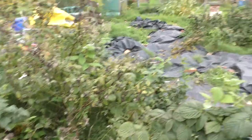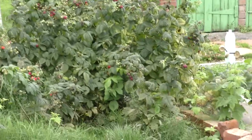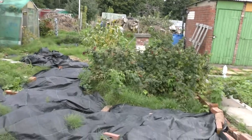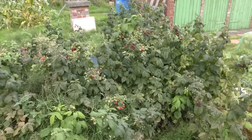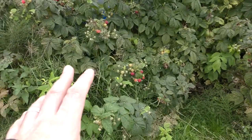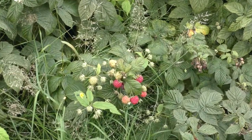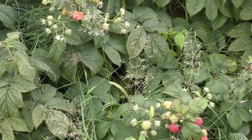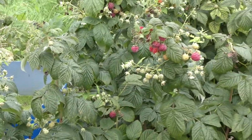Now the autumn raspberries, you can see those over there. Let's just go a bit closer to them. The ground's actually quite uneven where I've not finished levelling it off. These raspberries have done very, very well. I mean, look at the amount of fruit just on that branch there. There's absolutely loads. I've had lots and lots of fruit off this raspberry already this year, and there's even more coming up now.